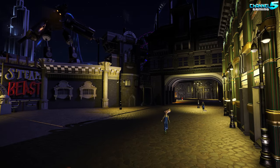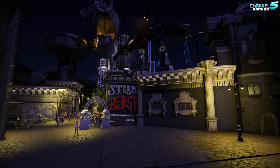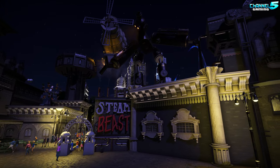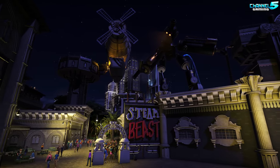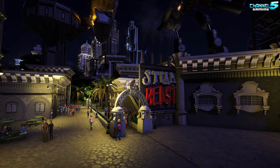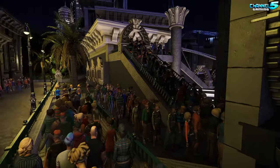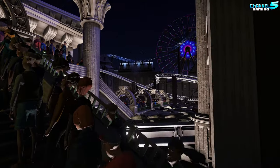Oh, wow. So we are in the steampunk land of the urban city. There's mechs. There's a steam beast. There's a giant airship up there. And in the very, very background, you get a bit more of a modern city with all the skyscrapers and stuff like that. This is so cool.